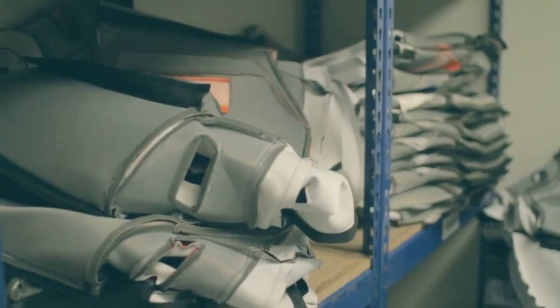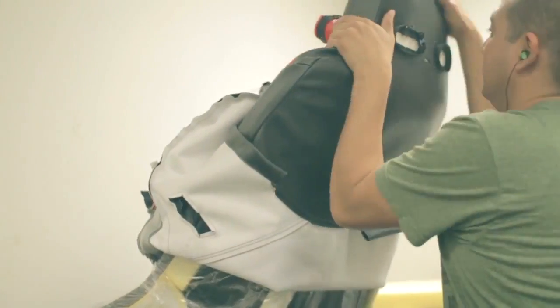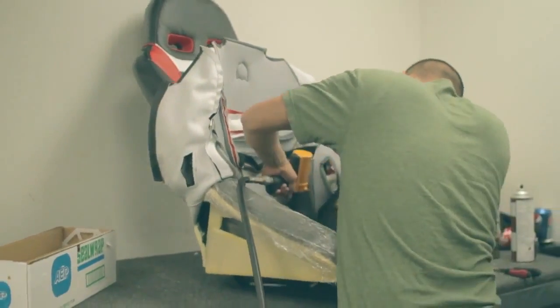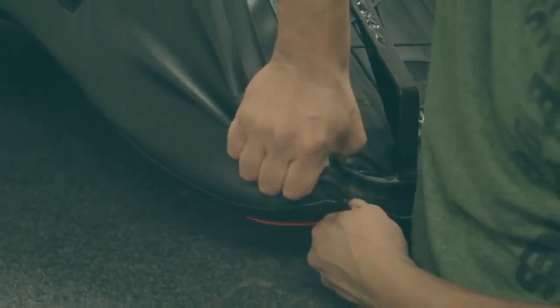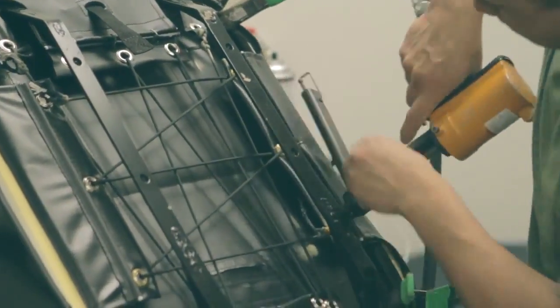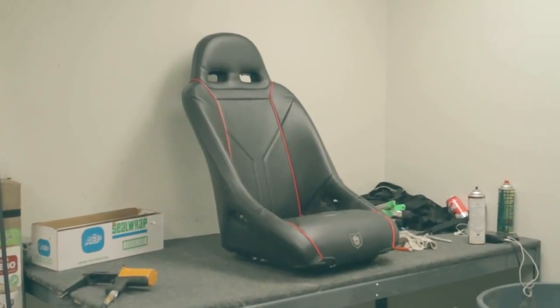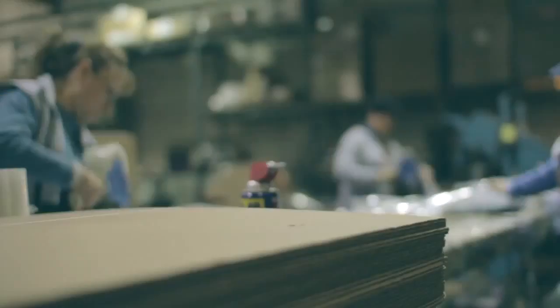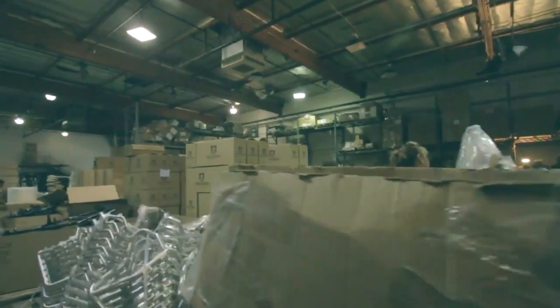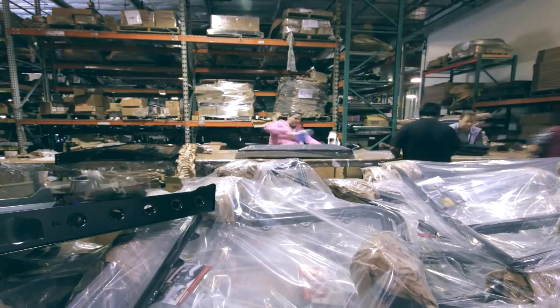After both are complete, the two come together by stretching the cover over the top of the frame and securing it with more parachute cord and hog rings on the bottom of the seat. With the seats, cage, and doors all finished, they are then sent to packaging, where they are lined, padded, and packaged with the necessary instructions and hardware for the customer to install in their UTV.